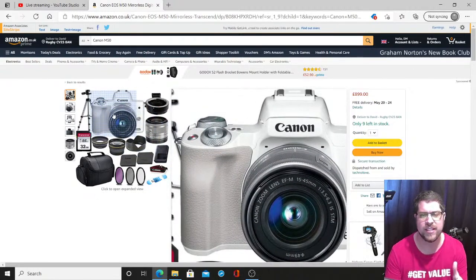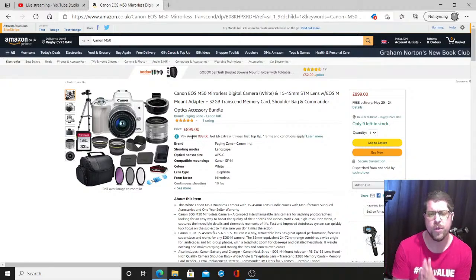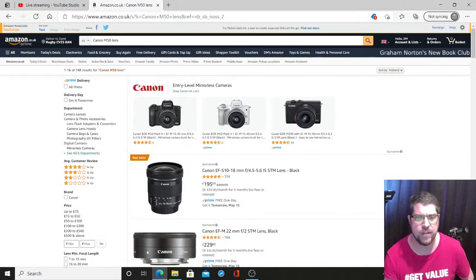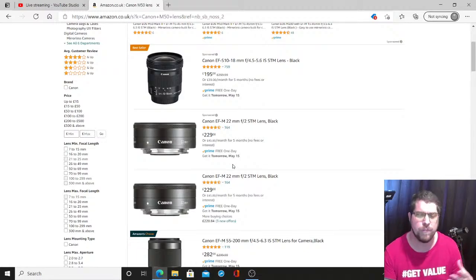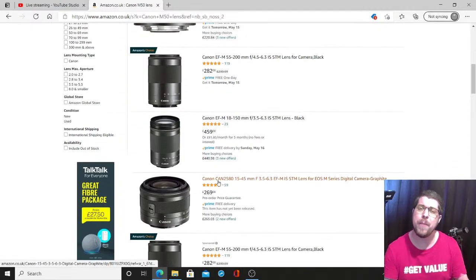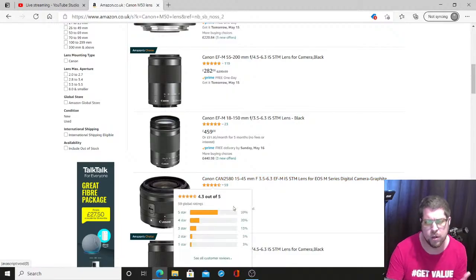So yeah, I basically would say that that's something to bear in mind. Obviously, you're talking an extra 200 quid, but bear in mind that if you were to buy one of these lenses separately, they can be £200 or £300 more. So for argument's sake, let's just click on M50 lenses. £200, almost £300. That'd be about $350. That's a very good lens. $500. So you get the point. So maybe getting an M50 with a couple of lenses could actually be a really good deal. So that's something to bear in mind.